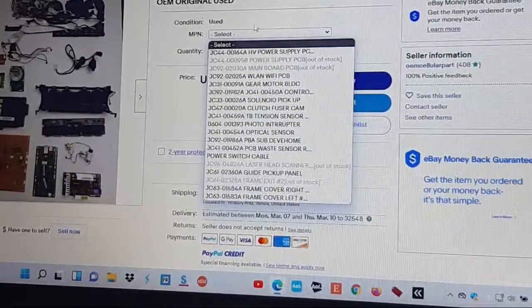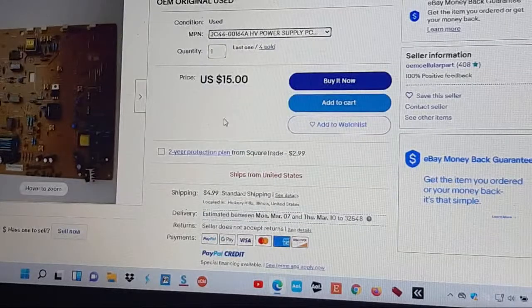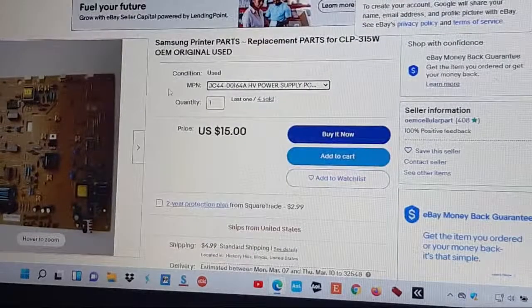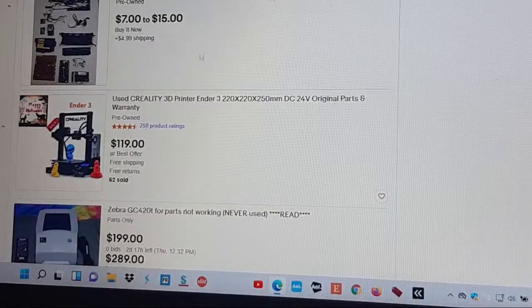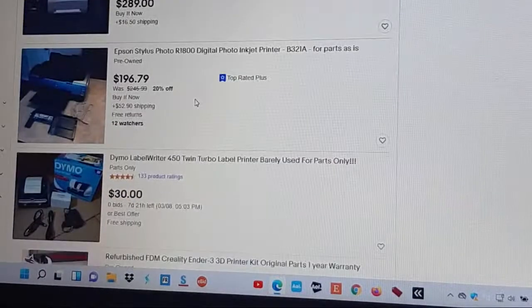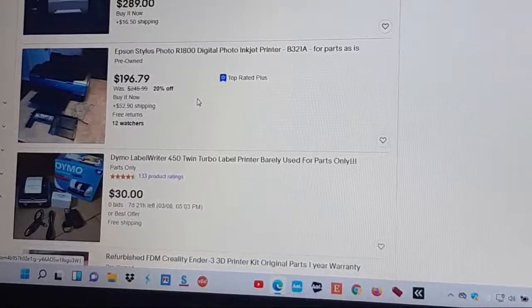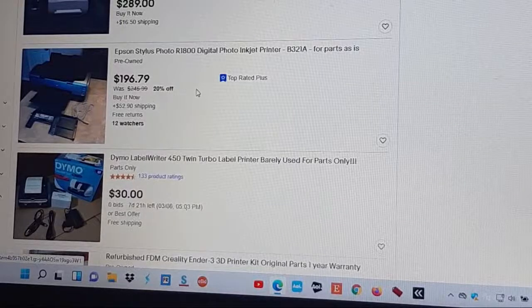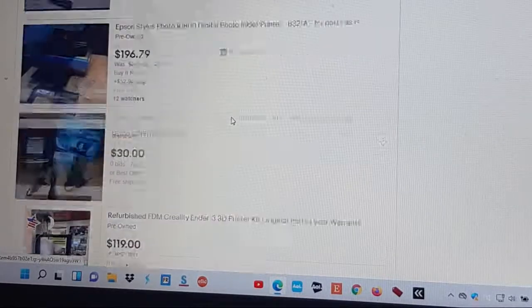Frame covers. Let's see what this power supply runs. $15. That might be just the cord. Now, I used to sell cords. And you can do real good, like $30 for a used cord to a computer or a printer. Like, say it didn't work and you threw it away. Keep the cord and you sell it used and make good money, around $30. Because a lot of them don't make generic ones.